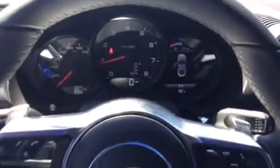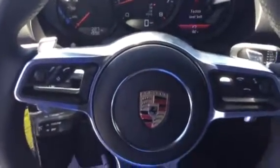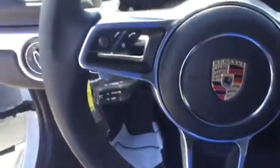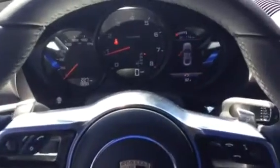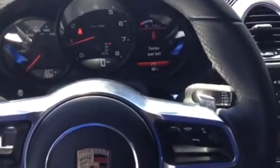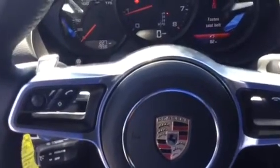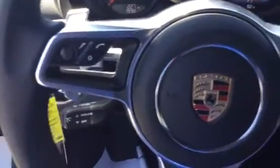Okay, going inside the car. You have the new design for the steering wheel. This design has become popular really fast. This is the design taken from the 918, the first vehicle in the Porsche lineup. In the production vehicles, the first to get it was the Macan, then it went to the Cayman, and then the 911, and now you have it in the Boxster.